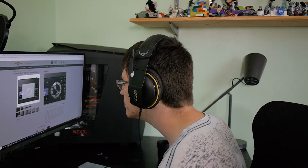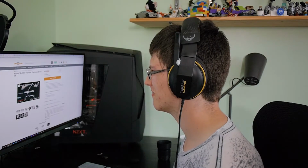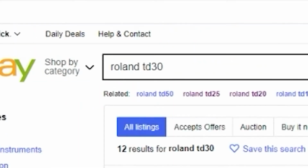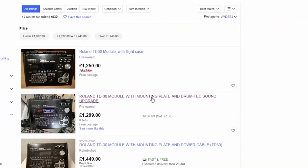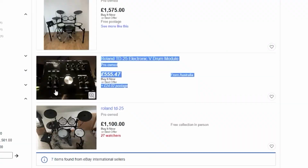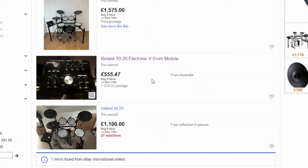My first plan was to get one of the new Roland modules, that being either the TD17 or TD27, but the modules didn't sound, in my opinion, any better than the kit I'm currently using. So I looked on eBay for some used TD30s, but for £1,300 it was a little pricey. Even a TD25 that shared some of the sounds of the TD30 was going for like 500 quid.